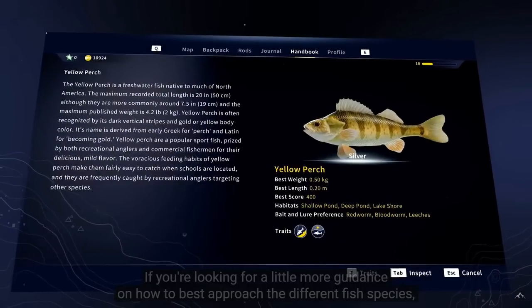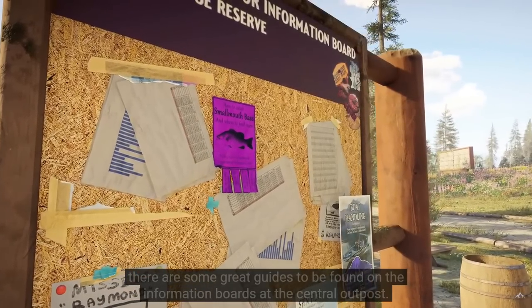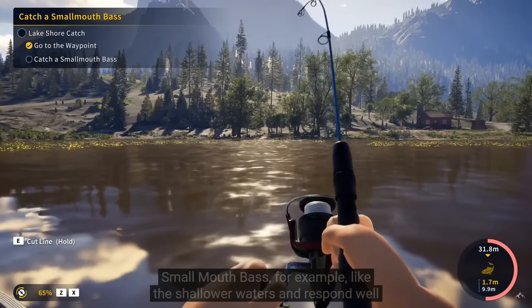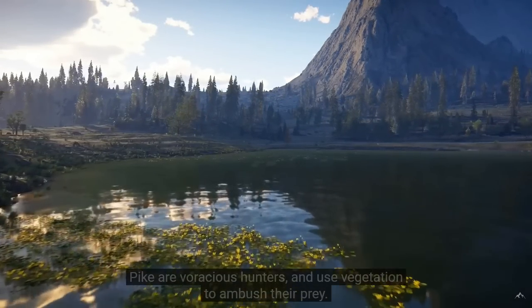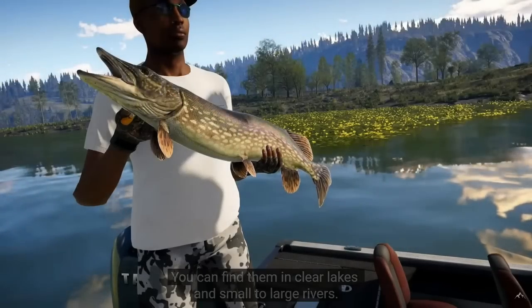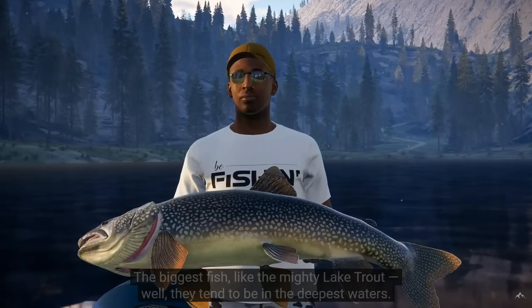If you're looking for a little more guidance on how to best approach the different fish species, there are some great guides to be found on the information boards at the Central Outpost. Smallmouth bass, for example, like the shallower waters and respond well to a spinning rig equipped with a frog-like lure. Pike are voracious hunters and use vegetation to ambush their prey. You can find them in clear lakes and small to large rivers. The biggest fish, like the mighty lake trout, well, they tend to be in the deepest waters.